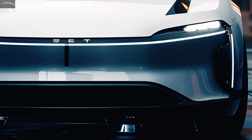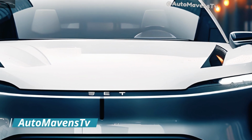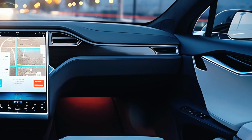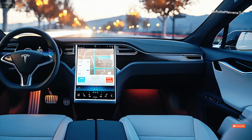This is a big step forward for Tesla and will solidify its position as a leader in the efficiency of electric vehicles. The range projections are much better than those for the current Model S Plaid. There are reports that the 2025 Model S Plaid will be a lot of fun and interesting to drive.